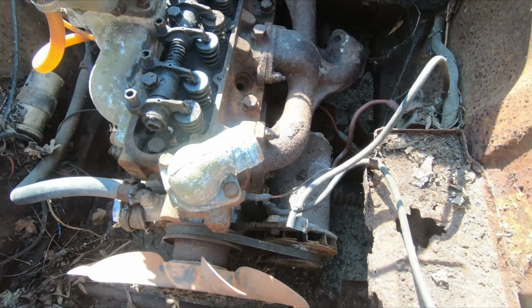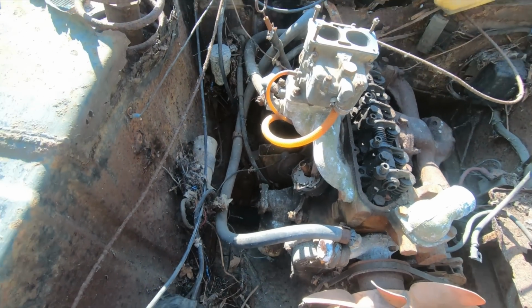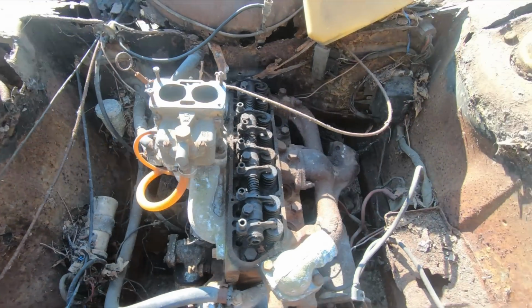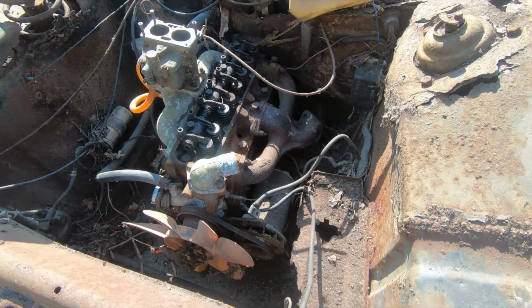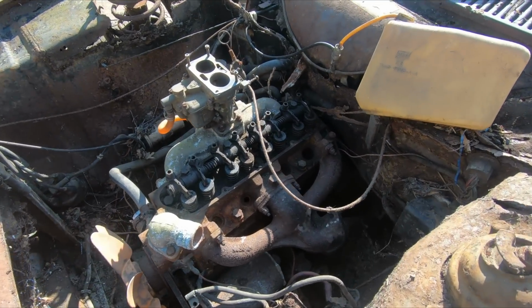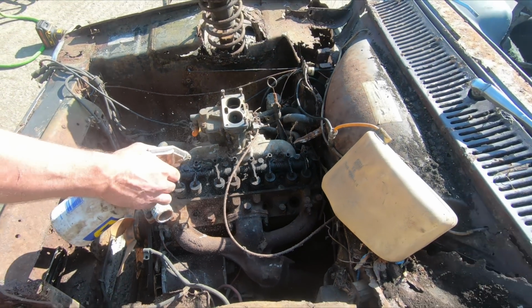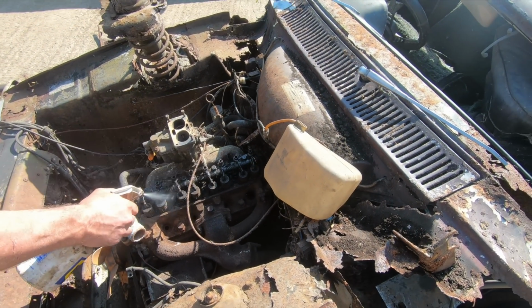Such a shame just to leave them rotting in a field though, aren't they? Like, why let them get so bad? It's good for us, because we get to do the challenge of getting it running, but it just makes it a whole lot harder for us to do. Put it in a bag.